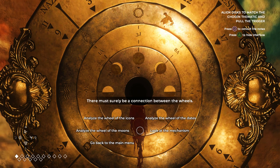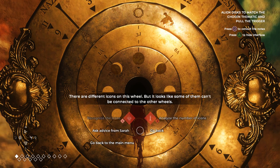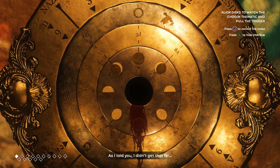This is strange. And then on the outside we have symbols. So let's start on the outside. There are different icons on this wheel, but it looks like some of them can't be connected to the other wheels. The bird of peace doesn't line up. The dove. Nor does that Celtic-looking one to the right. Mother, what do you think? As I told you, I didn't get that far. Nevertheless, these icons do represent moments in the life of Christ.